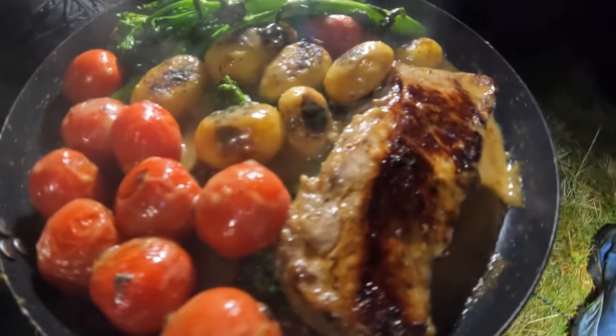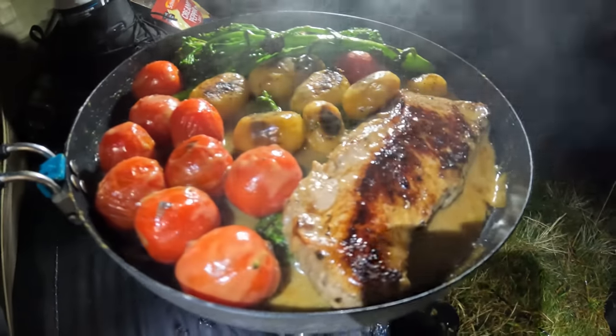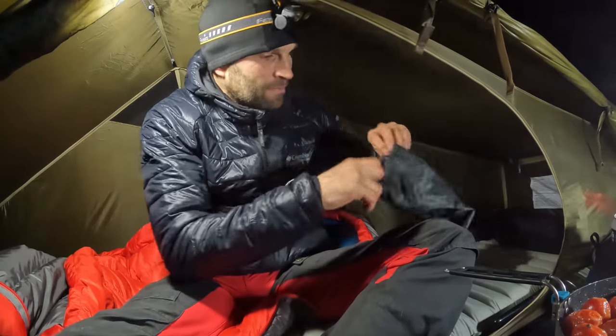Look at those lovely tomatoes there. Bit of green, some potatoes, and a big fat steak. Life is just sweet. Can't beat it, cannot beat it. I do love life, I really do. I get so excited about it. Right, I don't know how I'm going to eat this now. I need to find a fork.